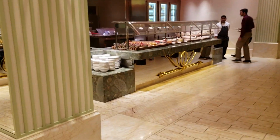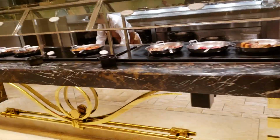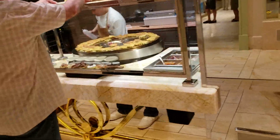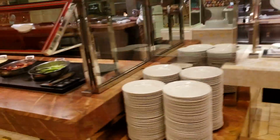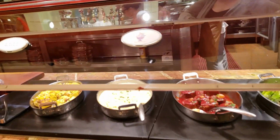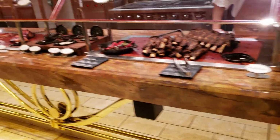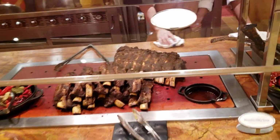On this side here you have salads and fruit, cheese, seafood, pizza, pasta. Potato latkes. This is one of my favorites, the macaroni and cheese. The barbecue beef ribs are my husband's favorite.